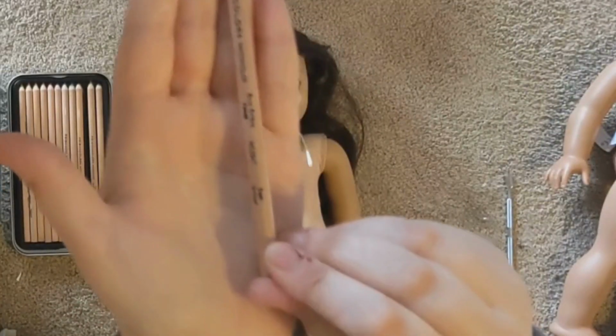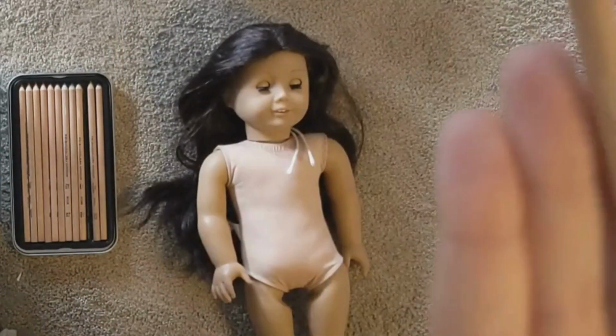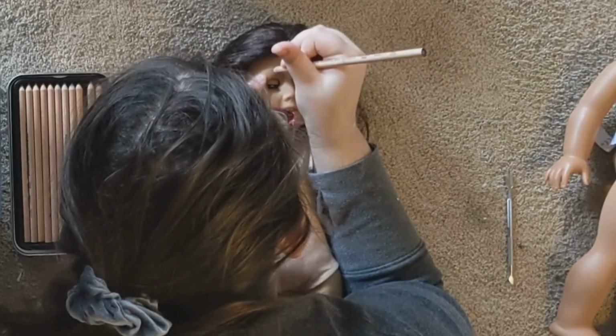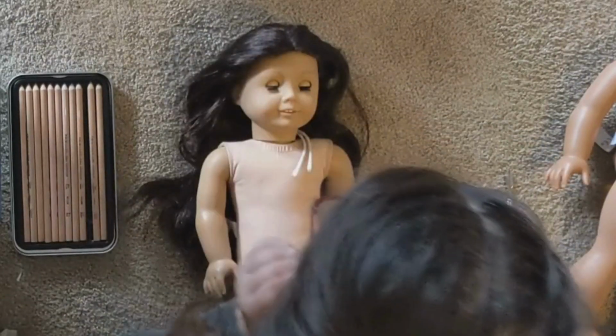And now I'm doing some face paint. Sorry for the vertigo there. It's the deep brown color that comes with the 12 of Prisma watercolor pencil. And it was a really good match to fill in her eyebrow.